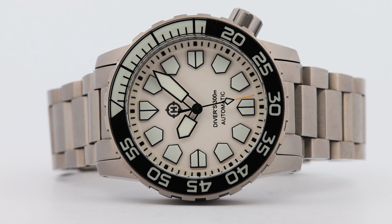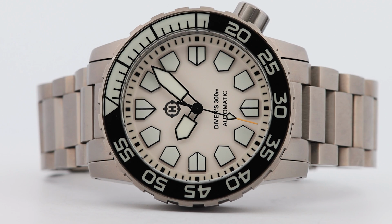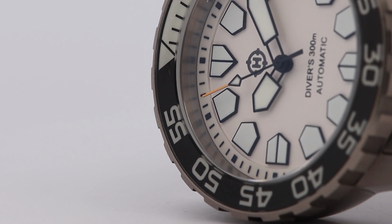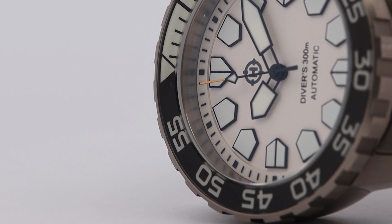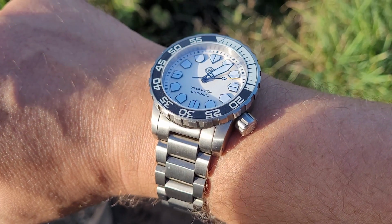At number 2, one of my all-time favourites, it's the Helm Kuraburi, but specifically at number 2 is the white dial titanium, which was released earlier this year. Now I was fortunate to get on the first few batches of these, otherwise you're probably looking at an 18-month or 2-year waiting list to get one of these brand new directly from Helm.